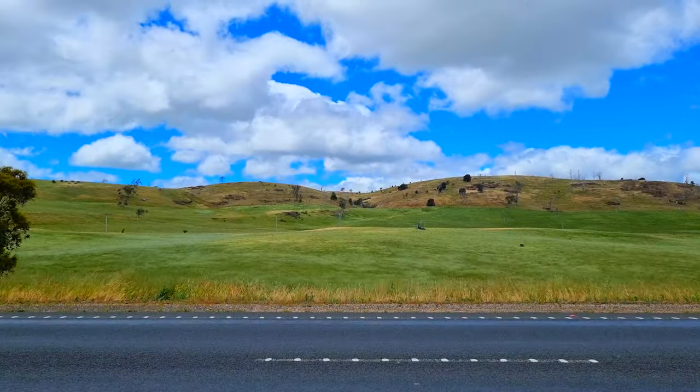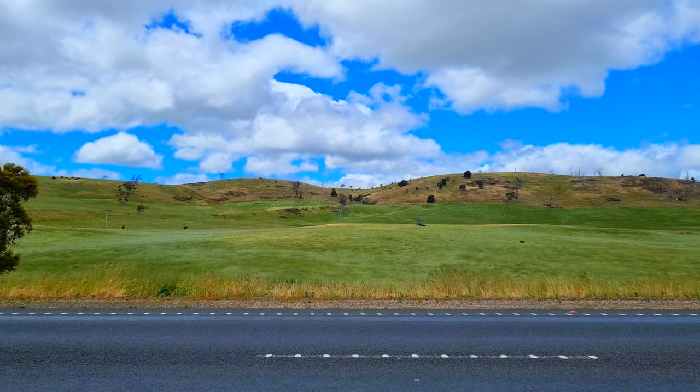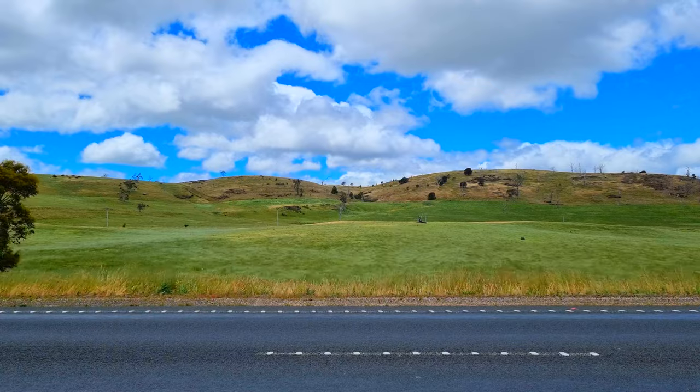Okay, I have not seen something like this before. You can see the grass. It's actually like waves in the sea. But literally, it's so windy. The grass is moving like water.